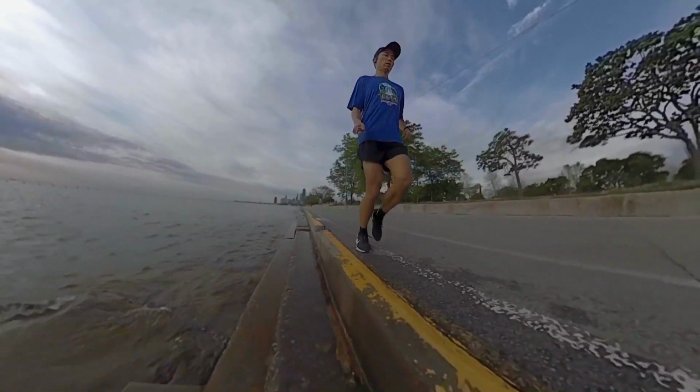4.39 miles, 9 minutes, 37 seconds per mile today. Taking it just super relaxed, nice and easy. My first run after the marathon that I ran last weekend. Just wanted to get the blood flowing and kind of do a systems check.